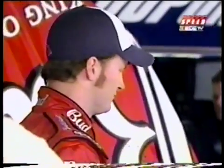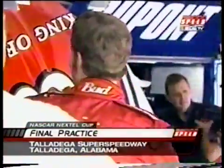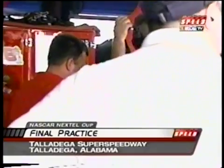Thank you, Matt. The car is getting lined up. Dale Earnhardt Jr. is going to put on the helmet and climb in the car. He was 14th in the first practice session this morning, running 27 laps. He's got 4 wins here at Talladega, going for another one tomorrow.